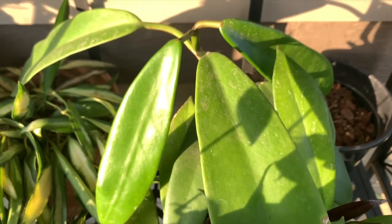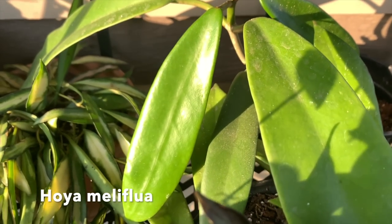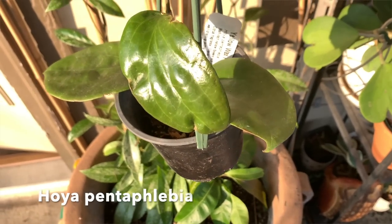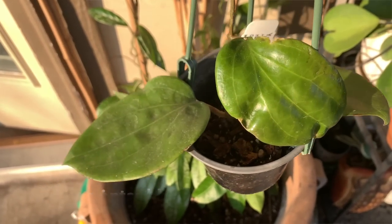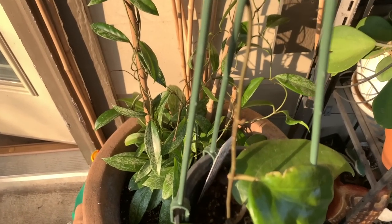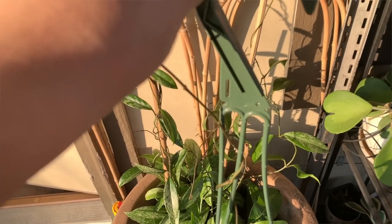And then I have a Hoya mellifluia outside as well. This mellifluia is super cool. I'm super, super excited to see the blooms on this. I got this from Zonine Tropicals. I also got this Hoya pentaphlebia from Zonine Tropicals. Super awesome plant as well, and also super excited about the blooms on this one because they are yellow blooms. I don't think that I have a Hoya that has yellow blooms, and this one does, so I'm really, really excited about it.